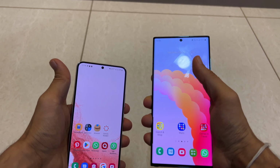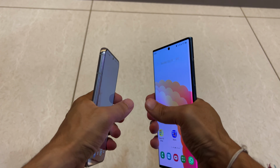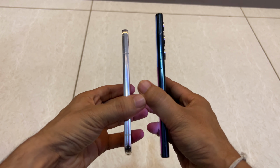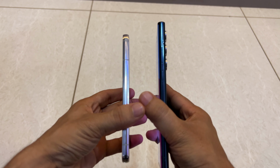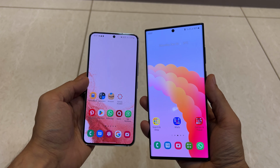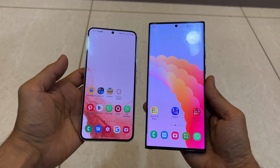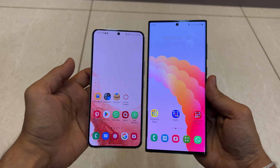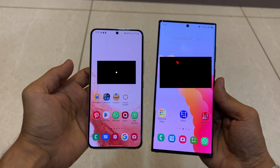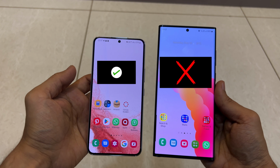So to conclude, guys, these are the major differences between the two: the size of the phone, its display, cameras, and the S Pen. And not to forget, if you want more RAM, more storage, and a bigger battery, obviously the Ultra has it all and not the regular S22. So if you are someone who wants a compact, lightweight, easy to handle flagship and don't really care about the extra features of the Ultra, or if you are someone like me who just doesn't like the design of the Ultra, for us the S22 is the way to go.